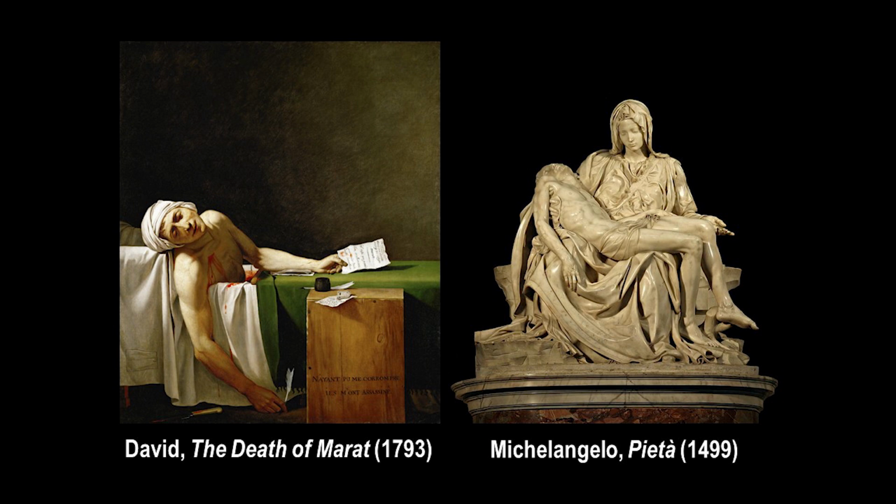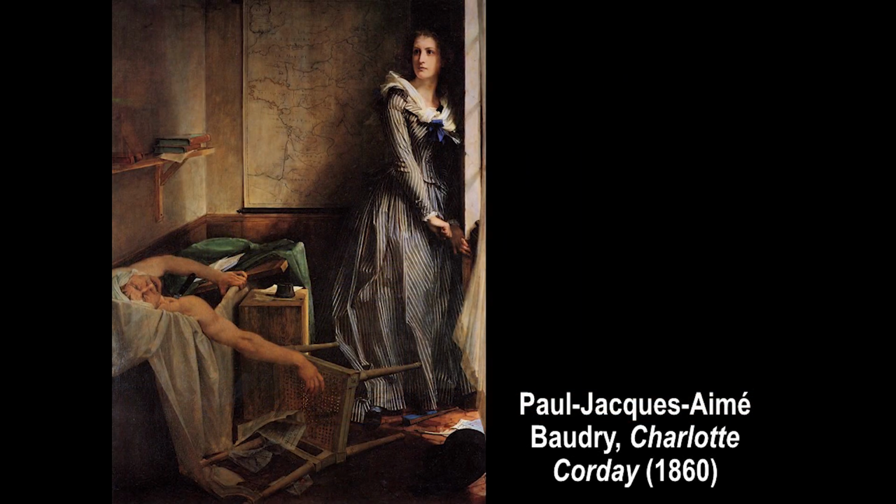In the mid-1800s, Marat's reputation went downhill. Charlotte Corday became a hero. This is another depiction by Paul-Joachim Baldry from 1860. And this is an interesting comparison right here. Charlotte Corday's in the picture. Here he is writhing in agony. There's a chair overturned. It's messy. There's blood everywhere. So putting side by side two images of, here's how one artist did it, here's how another, that can be good fodder for conversation as well.